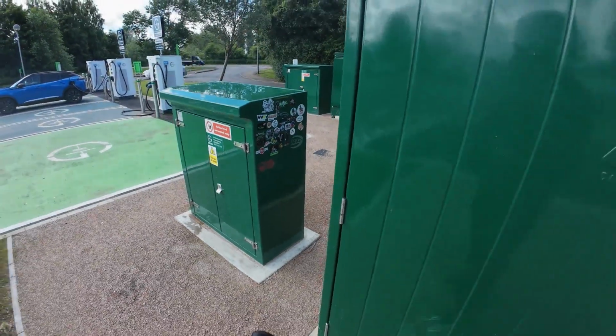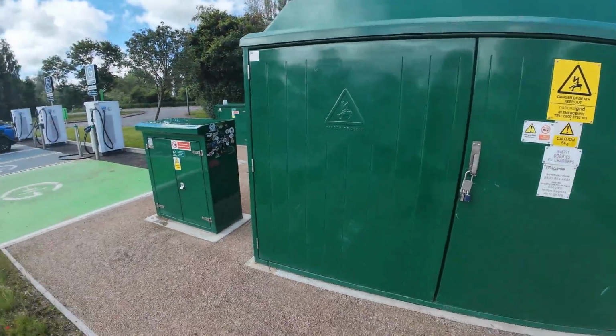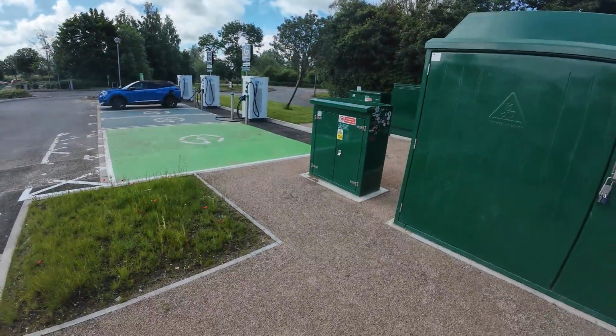So if you've got a sticker and you're a Motovlogger, bring it down here, whack your stickers on the board. Look for the big green charging hut, it's tucked in the corner, and he's polished it, he's put some silicone spray on. My man's been out this morning and cleaned everything and made it look good.